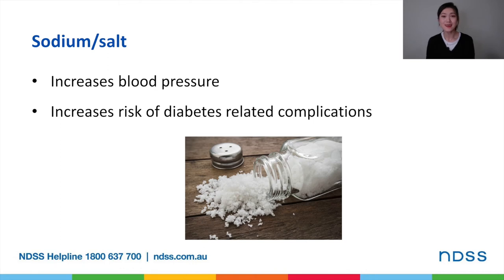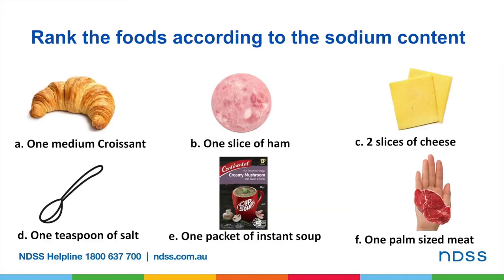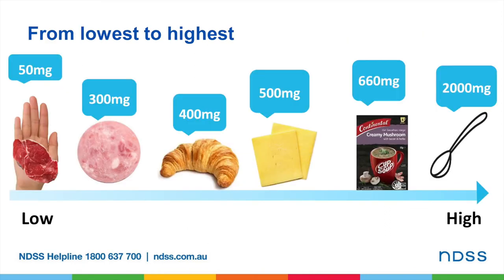So to understand the sodium content of our common foods, let's do another quick activity. Have a look at these foods and think about if all of these foods contain sodium in it. If so, try to rank the foods according to the sodium content from the lowest amount to the highest amount. Here is the correct answer.